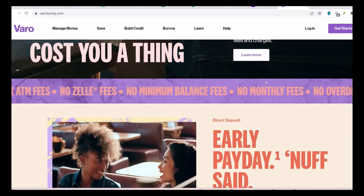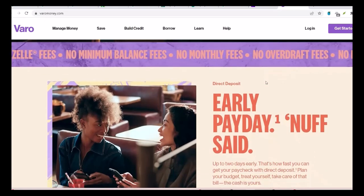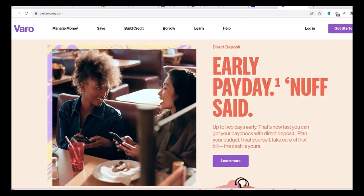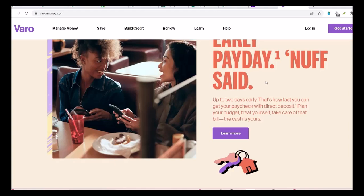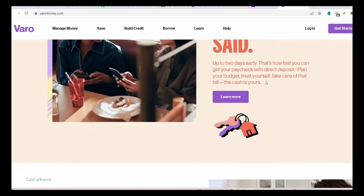Hidden fees? You might be wondering if there are any hidden fees lurking in the shadows. Well, based on what we've found, Varo seems pretty transparent about its fee structure. There aren't any surprise charges waiting to ambush you. However, it's always a good idea to read the fine print and terms and conditions just to be sure.